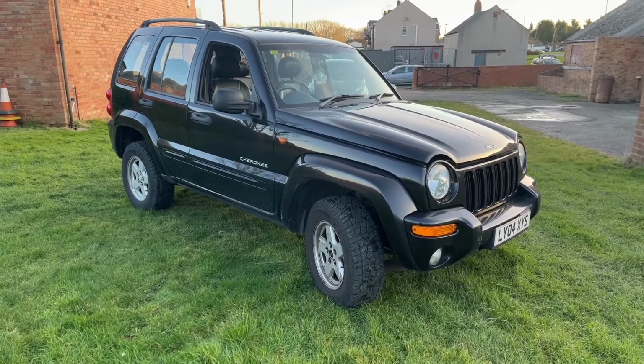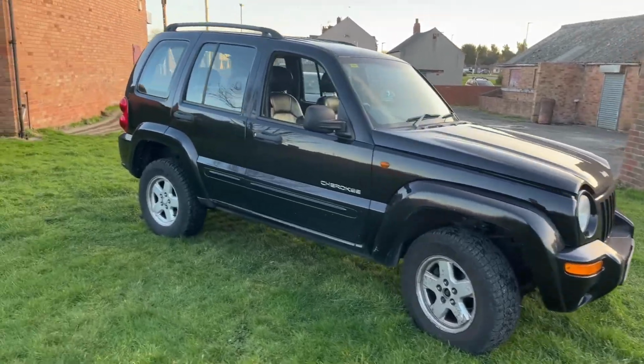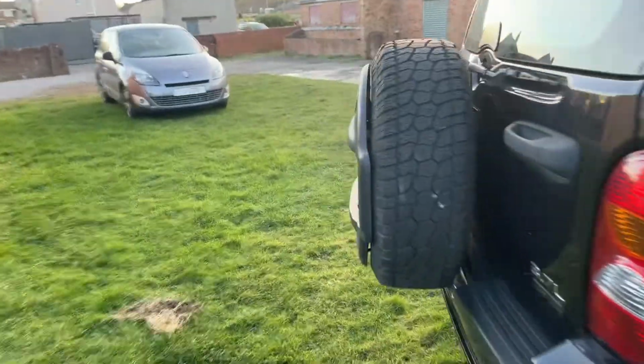3.3 tonne, actually a little bit more. I could not believe it when I checked the weight plate on the car. Just in case anybody doesn't believe us, I'll show you. I honestly can't believe it. So this thing can actually tow the same as an L200, the big Mercedes.